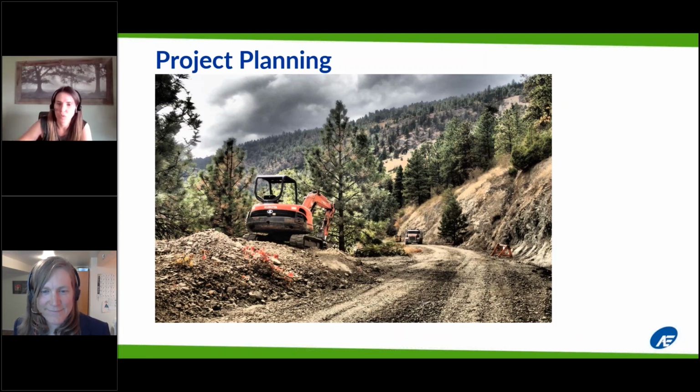Just think about project planning, and don't assume what worked on one project will work on another, because there are always regional differences. Species present may be different. Public and private lands have different regulations, and there are, again, the legislative changes.